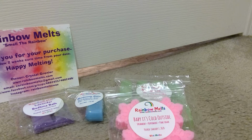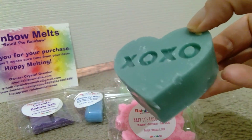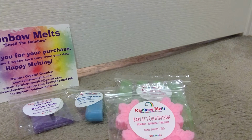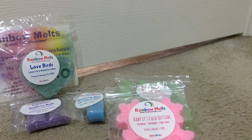Yeah, I really am starting to like blueberry again. I liked it when I first started melting wax, and then for years I couldn't melt it. I just did not like the scent of it, but coming back around to it makes me happy. And that is what that looks like. That was poured the day after my birthday.